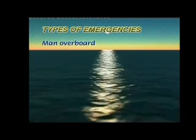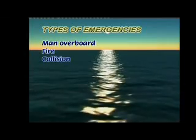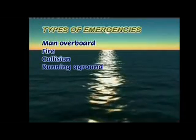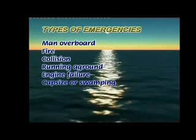Six common emergencies are man overboard, fire, collision with another vessel, navigation mark, rock or marine structure, running aground, engine failure, capsize or swamping.